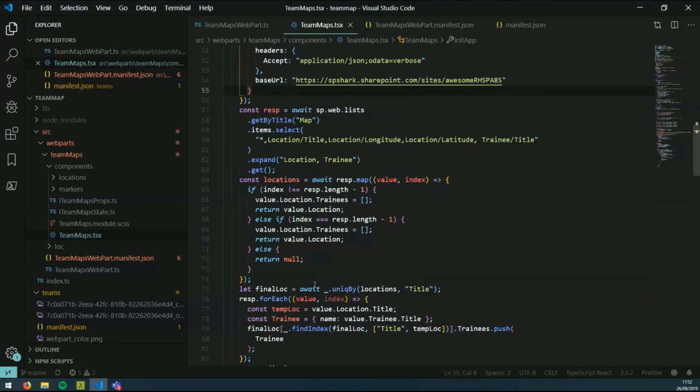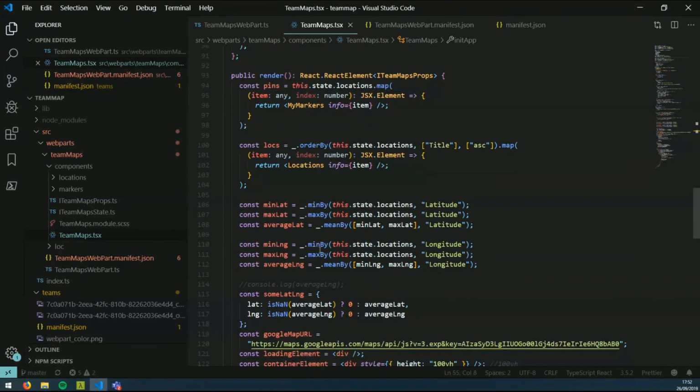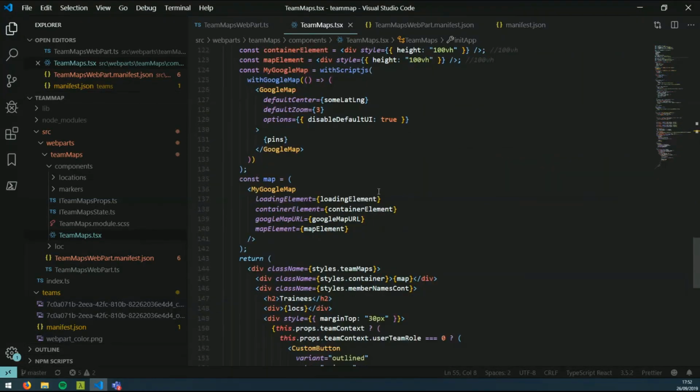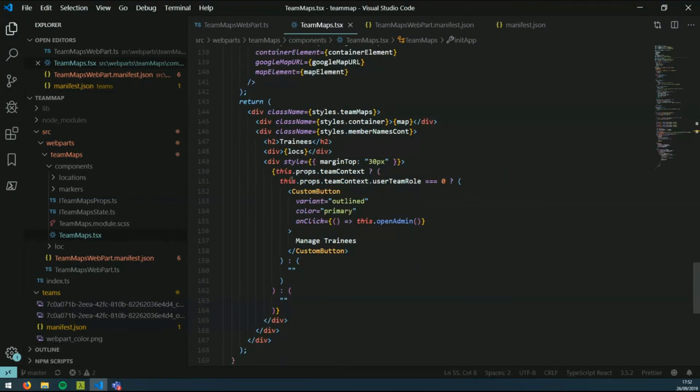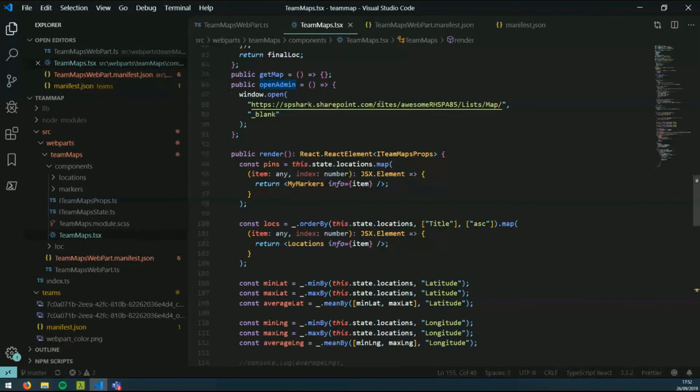So I'm just fetching the map and just some Google Maps things here. Obviously the API, and this is the part as well that gives us the user role. So this is basically checking to see from the team context, which is given by the props. First it checks if it exists, and once it exists, then it shows the user role. And if the user role is an admin, which is 0, then it shows the button. And if it shows a button, it just loads a function that would then load the admin page. And I realized that I forgot to show that part.